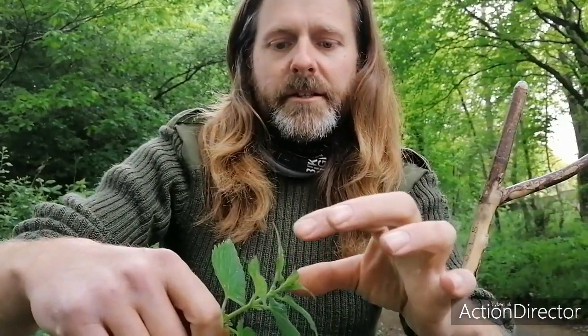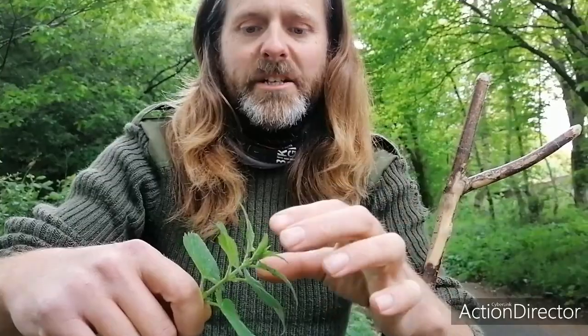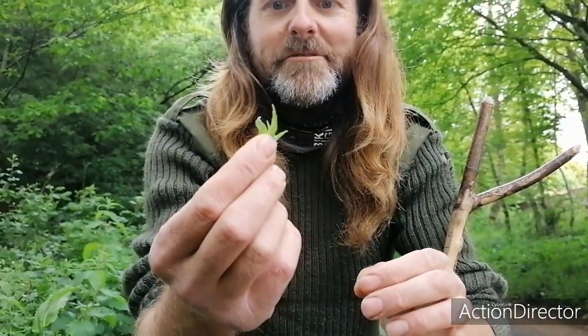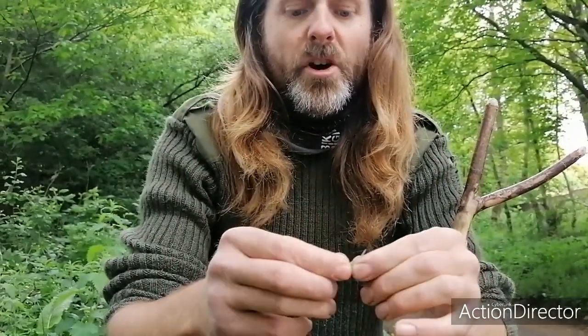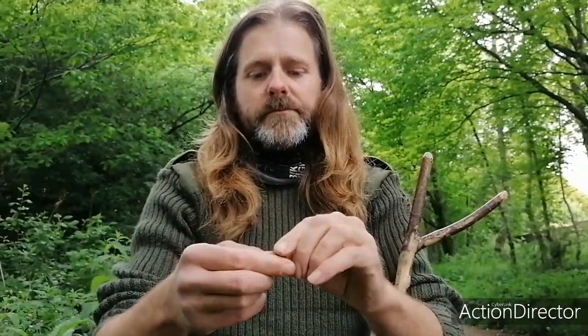The bit I'm really interested in though, if I want something for my soup, for making soups out of, is the nettle tip. That's the succulent bit, that's a bit softer and a bit tastier. What I would normally do on a forage is I'd squeeze it up like that, destroy all the hairs, pop it in my mouth and eat it just to show everybody.